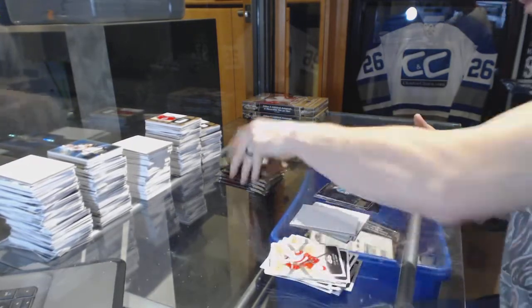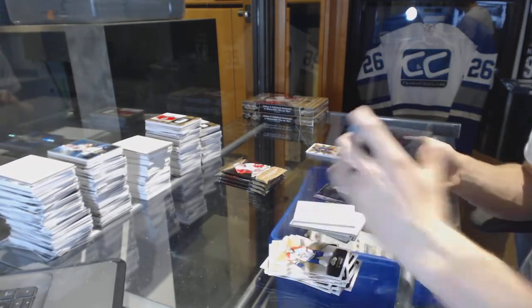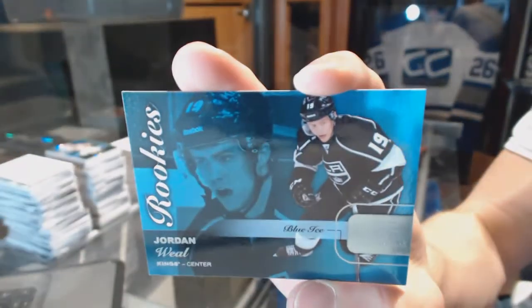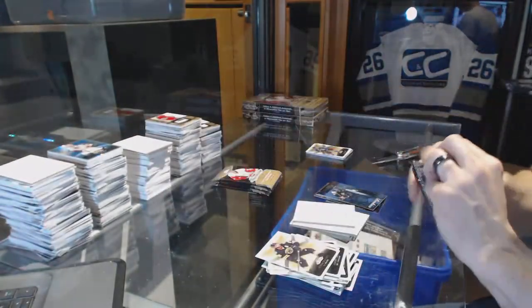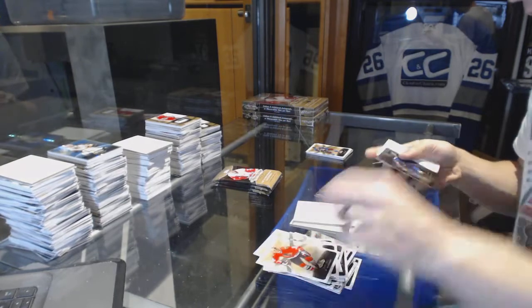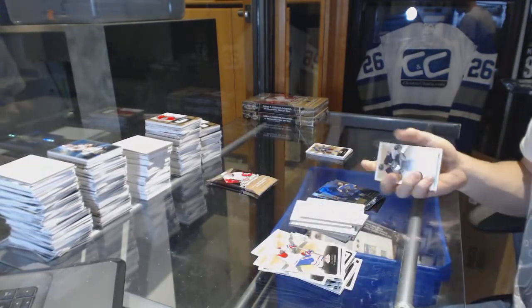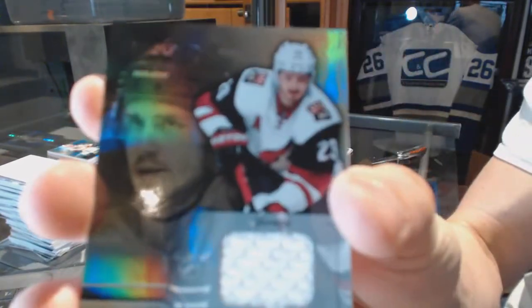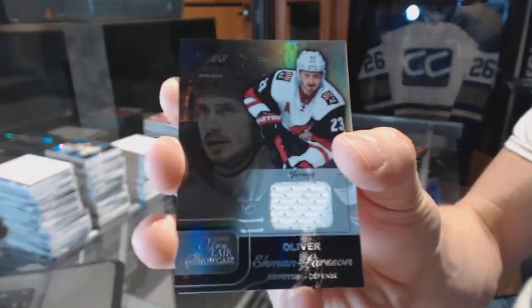Flair Showcase for the Sharks, Joe Pavelski. Flair Showcase Blue Ice, numbered to 199 for the LA Kings, Jordan Weal. Flair Showcase for the Blues, Vladimir Tarasenko. Flair Showcase jersey for the Arizona Coyotes, Oliver Ekman-Larsson.